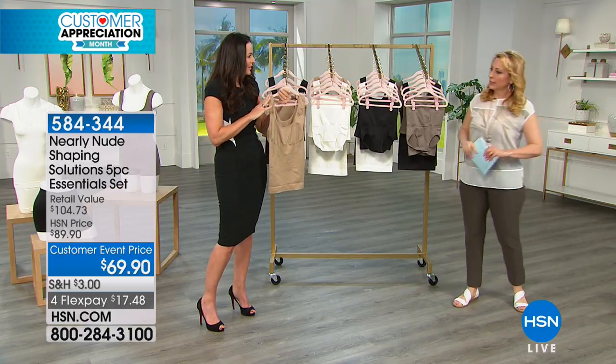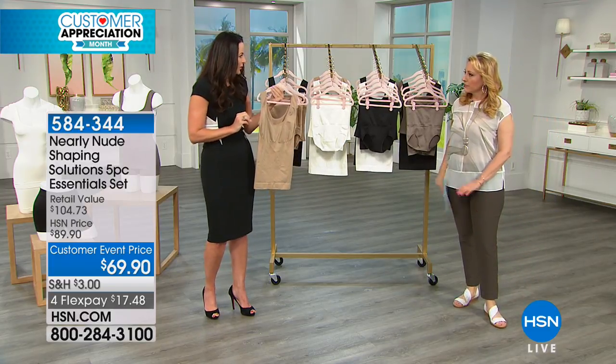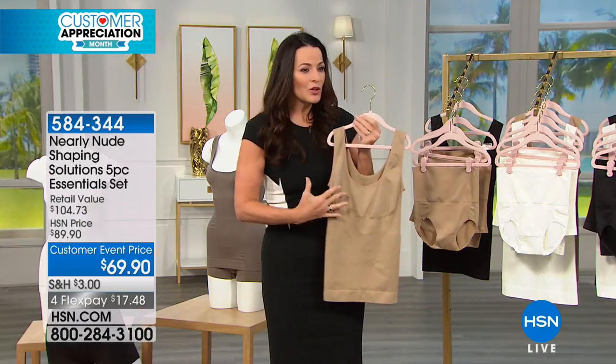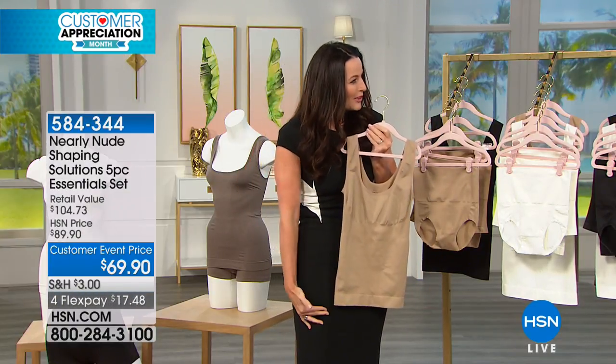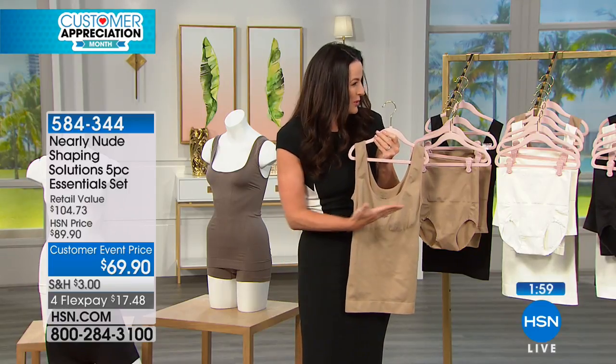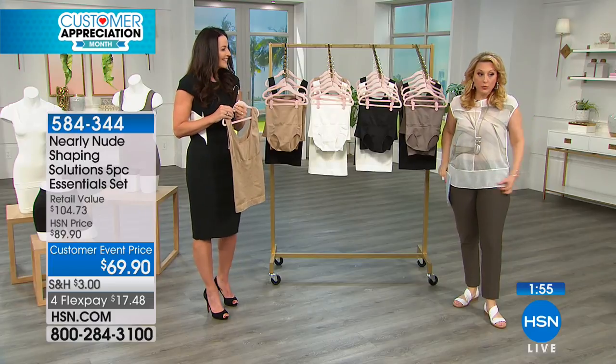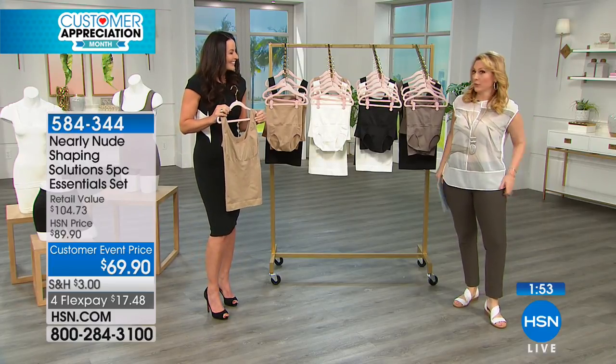This tank is a bestseller. The reviews are unbelievable. They love the fit. They love that it's longer. It also stretches, so you can make it longer if you need to. We were talking about that earlier, because I made it longer, then I made it shorter. Because when I pulled it down, it was really long.